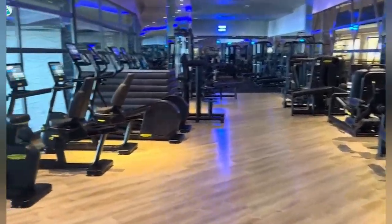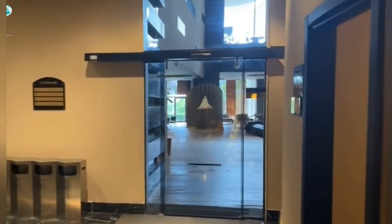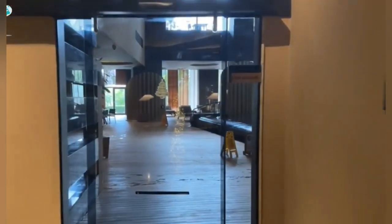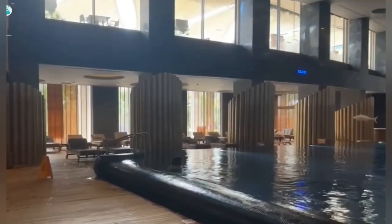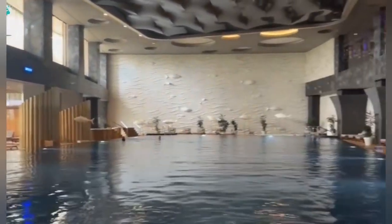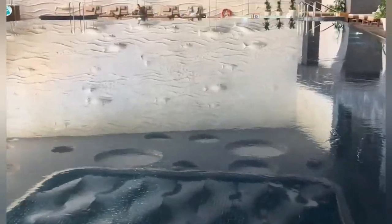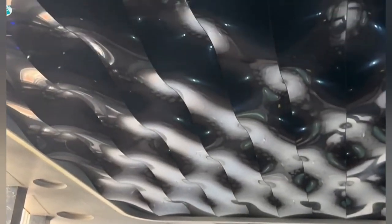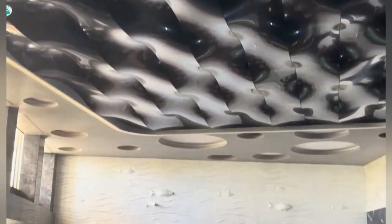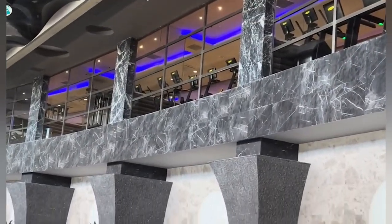As the stars came out, Maxx Royal Belek transformed into a glamorous playground. The Royal Horse Lounge serves signature cocktails with a live DJ spinning soulful deep house music. There's also Maxx Royal's on-site nightclub, for those wanting to dance the night away. And if you're more of a laid-back traveler, the cigar lounge and outdoor cinema are perfect for relaxing.